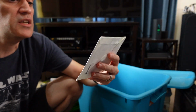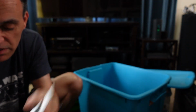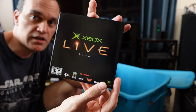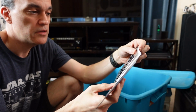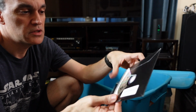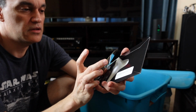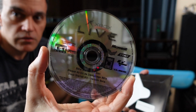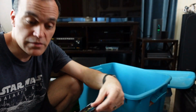So here is the NFL Fever 2003 beta disc that came with Xbox Live, that beta kit. And then here is the actual Xbox Live beta pamphlet thing here that had your code, your instruction manual. Here was the actual disc, if I can get it out, that had whacked on it and everything. Wow, that's cool. All right, so now I have a massive mess.